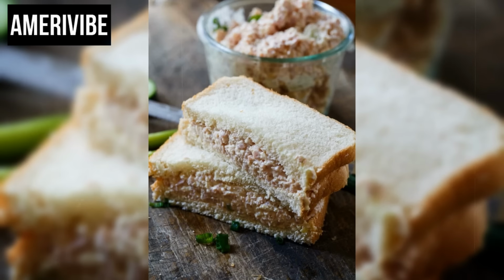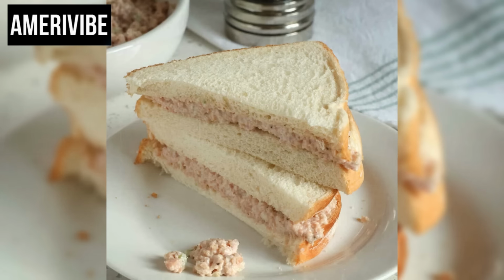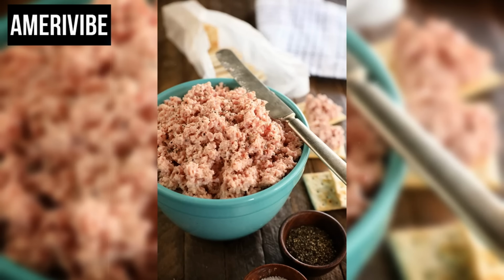Deviled tongue on pumpernickel. Deviled tongue on pumpernickel is a sandwich rooted in old-world European culinary traditions, particularly those of Jewish and Eastern European communities. The dish features beef tongue, a delicacy that was more commonly consumed in the early 20th century, prepared by simmering the tongue until tender, then slicing it thinly.